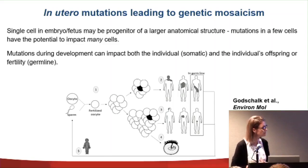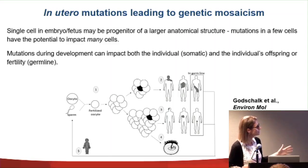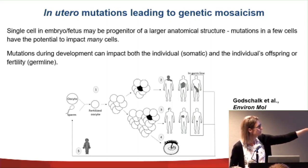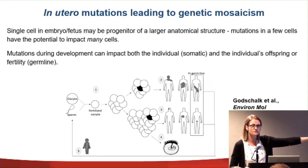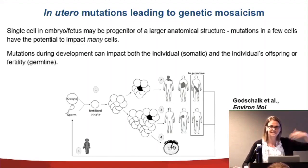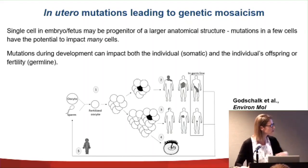So what is genetic mosaicism? That is when a single cell in an embryo or a fetus that's a progenitor for larger anatomic structures develops a mutation, and it spreads through these anatomic structures. So here at the bottom, you can see different stages at which, following fertilization, you can have these mutations arising, and across the top panel, you can see a larger portion of the individual affected than when these mutations happen later, where smaller levels of effects are occurring, but these mutations can be present across the entire organ of the individual. They can also affect the germline and be transmitted in perpetuity across the population, and they can also affect the placenta.